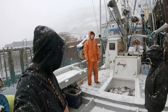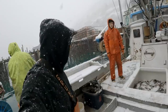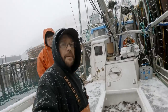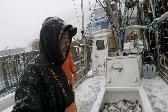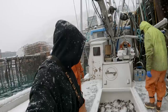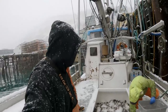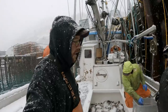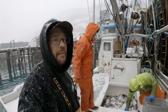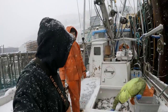Guys, so we just pulled up to the processor and are getting ready to offload. We came up a little short on this trip, kind of had some challenges, but still not bad though, pretty happy. We got some nice cod to go with this delivery too. They're in a separate hold with some mixed rockfish over there too, so all in all a pretty good trip.